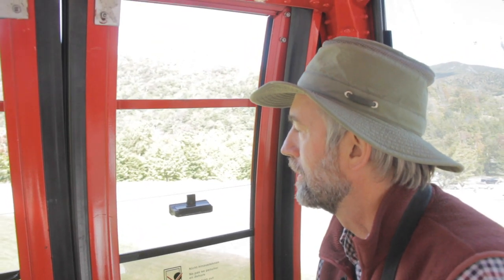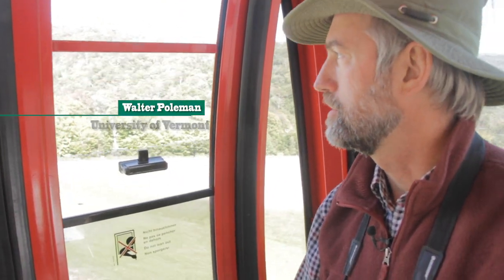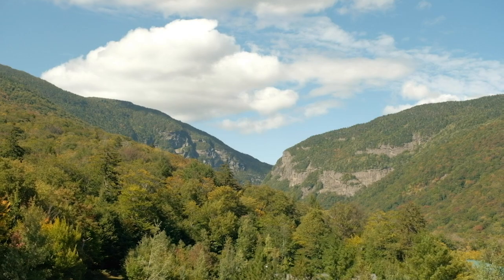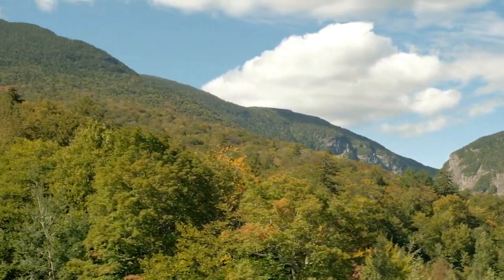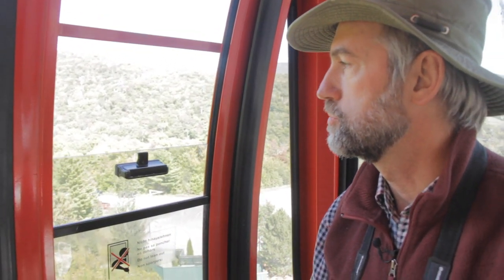All right, here we go. We're in the gondola. Again, thanks to Stowe for letting us have this trip up here, because it's just an awesome day to be viewing not only the larger landscape up to Smuggler's Notch. In particular, we can view the elevation gradient and how the changing vegetation sort of adheres to the change in elevation as we go up.